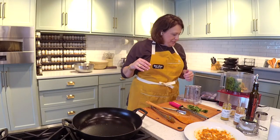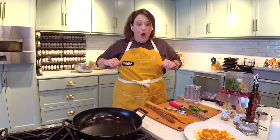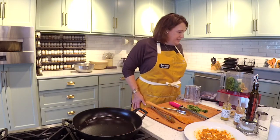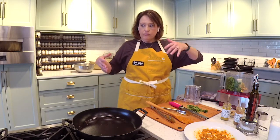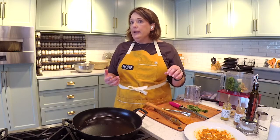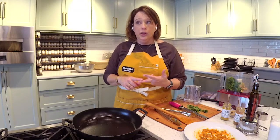All right. So, this recipe on our website says beef, and we're using ground chicken today. You can use beef, totally works. But I wanted to use ground chicken because this recipe is a companion to one of our podcast episodes. My podcast is Smidgen. I say a lot of words. I talk with my mouth full.